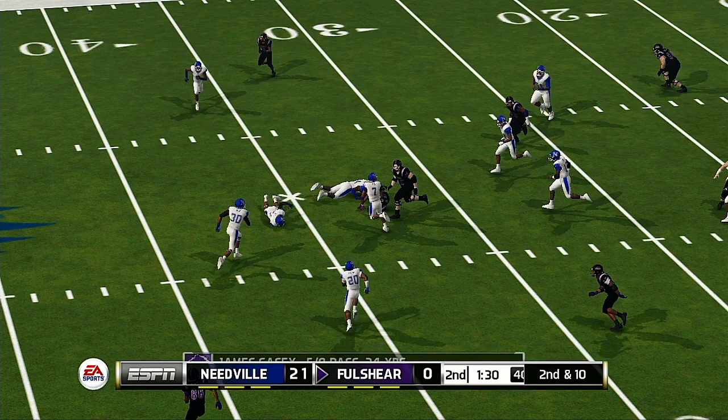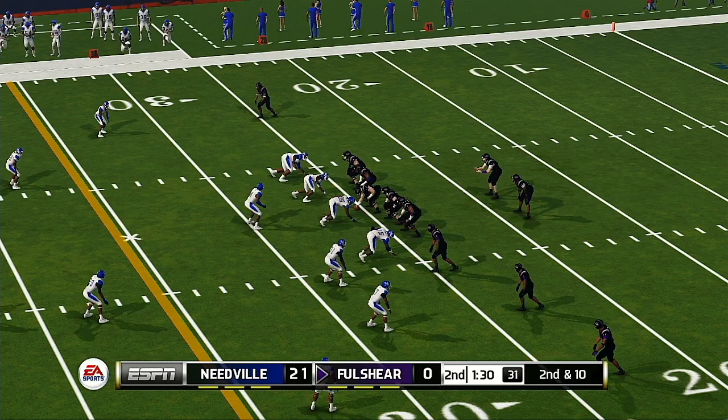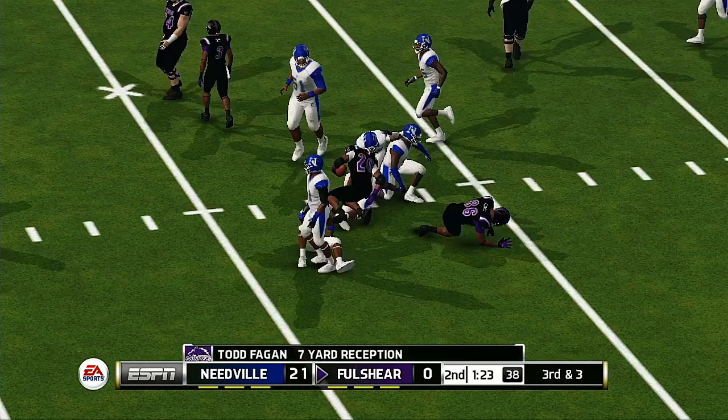Gets it out to an open receiver and just dropped it. Second down, 10 to go. Ball on the 25. Throws complete. He's got space to work. And he's tackled at the 32.